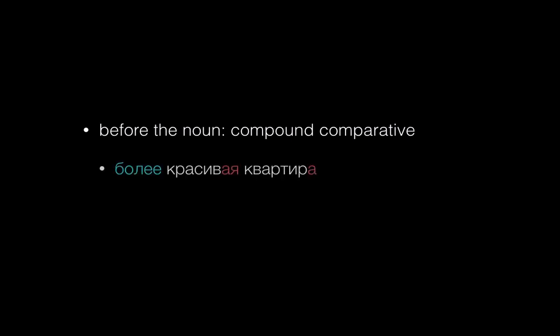Summing up, to use a comparative in attributive position, that is, before the noun, we'll use a compound comparative. A compound comparative has two words, first более, which never changes form, and then the regular form of the adjective, which will agree with the noun that it modifies for gender, number, and case. To express less interesting, less expensive, and so on, we use менее, which never changes form and, again, is used with an adjective that agrees with its noun.